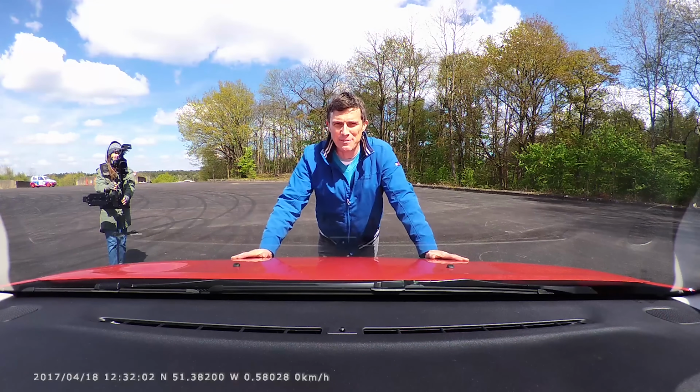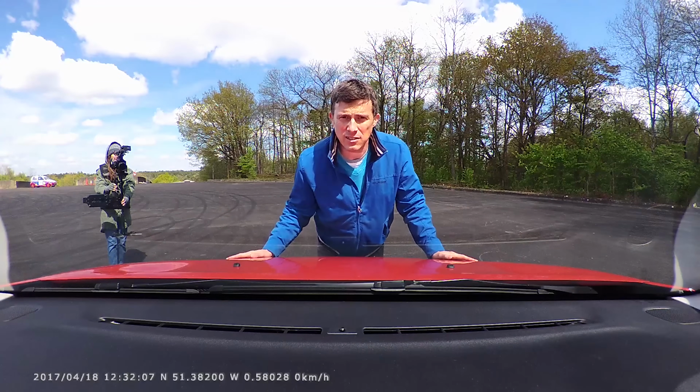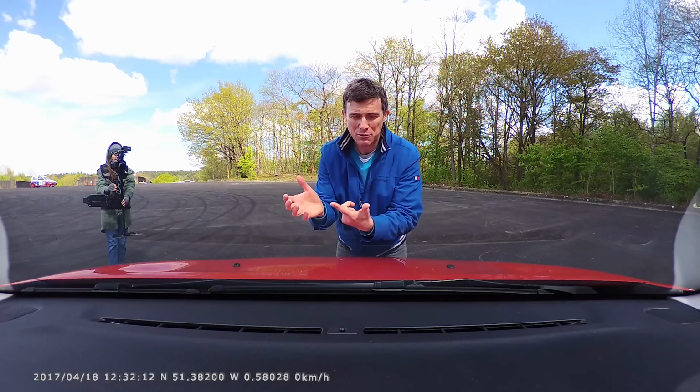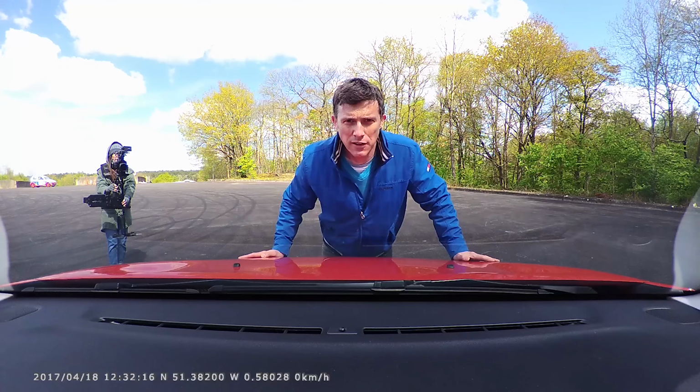You see, the car is available with an inbuilt dash cam and that can record an event, say if you have an accident, or you can just record anything you want at the press of a button and then download the video to your mobile phone and share it with your friends. Yes, this is a car for modern living.